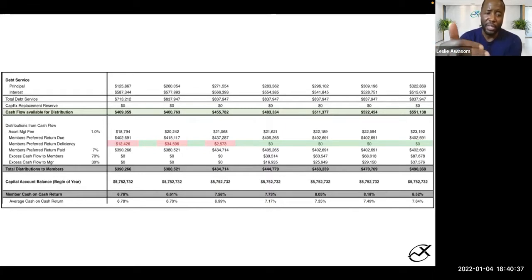This is just the bottom part of that sheet that shows the distributions and the cash flow. As you can see, year 1 to year 3, there's a little bit of a deficit on the cash flow, like the preferred rate of return that gets distributed over to investors. Typically, when there is a deficit, that deficit carries over to the next year until it is caught up. Throughout the business plan, you have to make sure that you get your 7% pref. If we're unable to meet it year 1 or year 2, the extra cash flow from the year before gets transferred over to the passive investors.